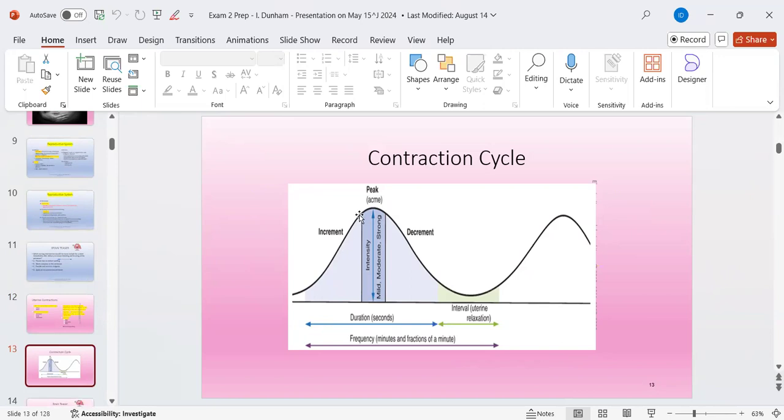Then as she gets higher, you get to the peak of the contraction. Here's the peak. Another term, and I know Hesi likes to use it, is the acme of the contraction. That's the top of the contraction, the greatest force. Then as she comes down, it's called decrement. As soon as you can get her to slow down her breathing, the better. Remember, if she breathes really quick the whole time, she could go into hyperventilation.